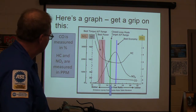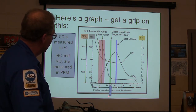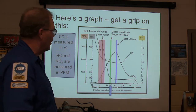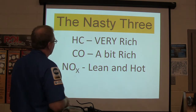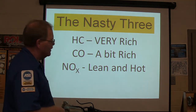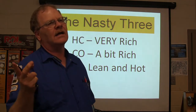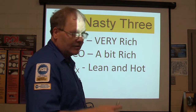So 14.7 to 1 is the green band. That's where you want to run. Your race cars and your hot rods are going to be over here, your off-road stuff. Now the nasty three are hydrocarbons, carbon monoxide, and NOx. The carbon monoxide you will not smell, you will not see, but you will die. There's enough of it.